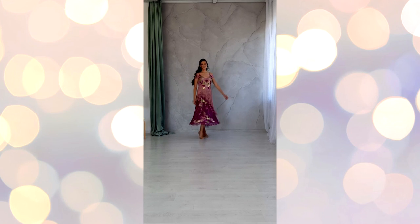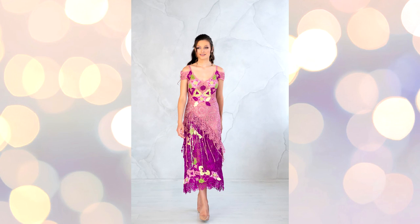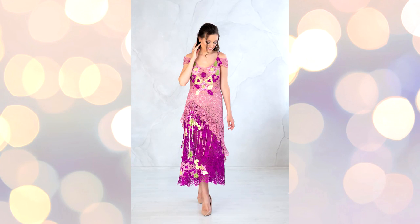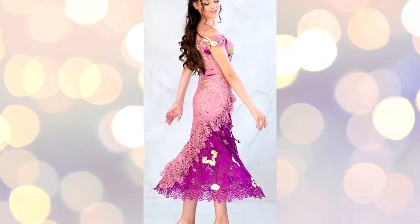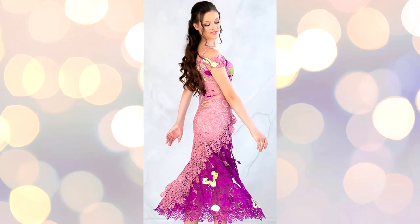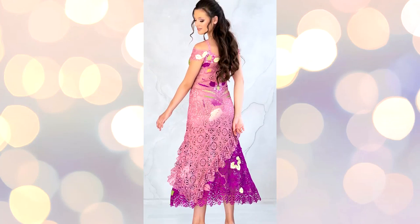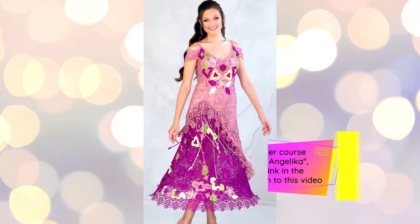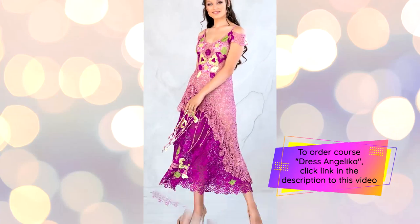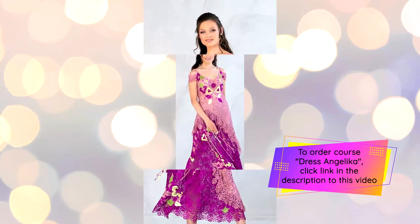The upper part of the dress is dusty pink. And the lower part is an incredible fuchsia color. The design of this dress is mesmerizing. A beautiful neckline, small sleeves, an additional fringe in the middle of the skirt, decorative cords of different colors. It's all just some kind of magic. Many unique details attract attention. All this makes the Angelica dress incredibly beautiful and interesting.